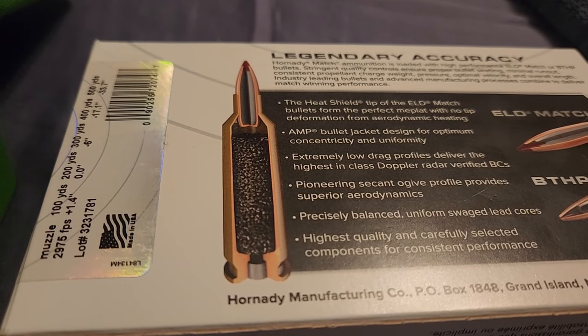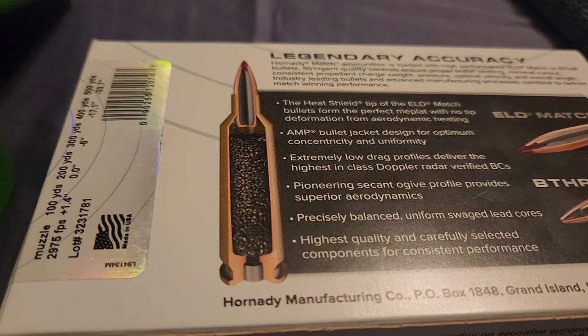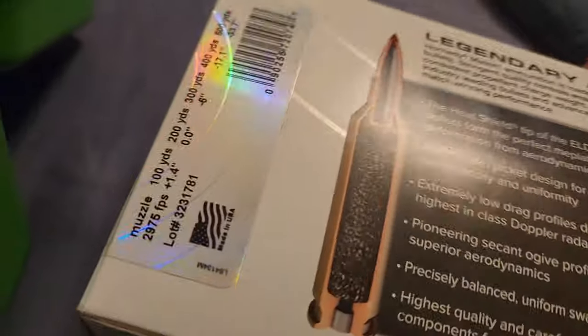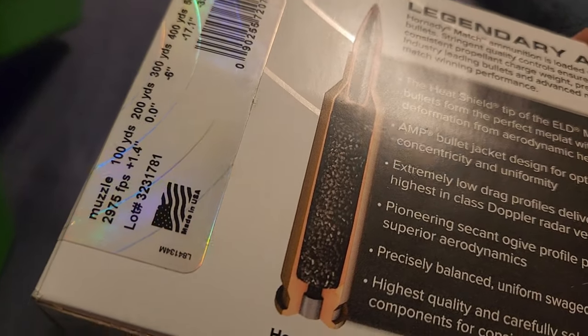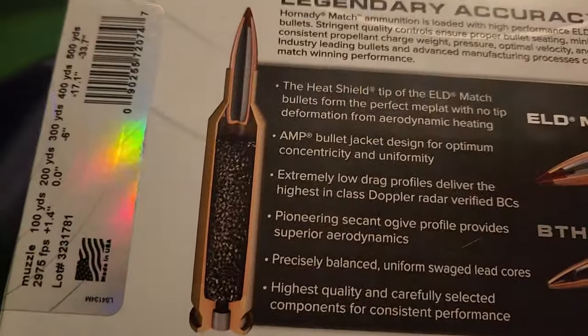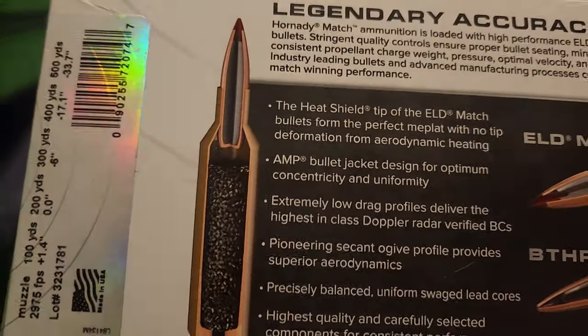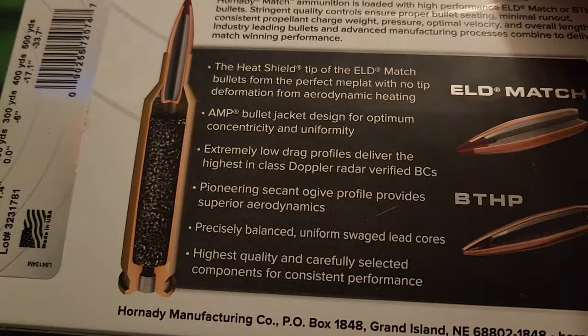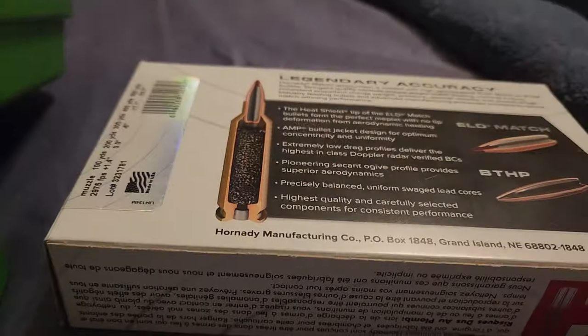Here's the plan. First, we are going to test the 180 grain ELDM factory ammo from Hornady with a proclaimed velocity of 2975. My rifle's getting 2800 feet per second. We're gonna see if this Fierce can get a little bit faster. If it does, I don't think it's gonna be a huge difference. We're also gonna see just how accurate it is in his gun, in the Fierce.